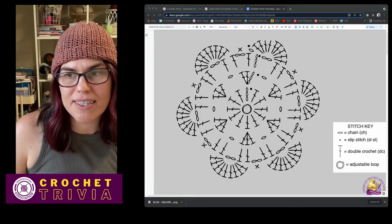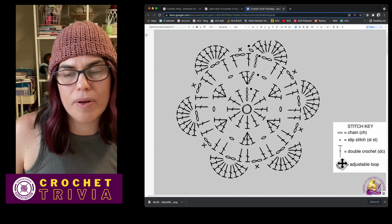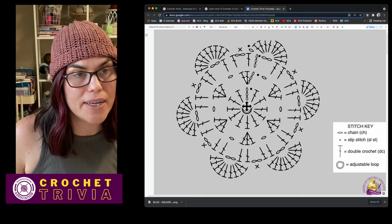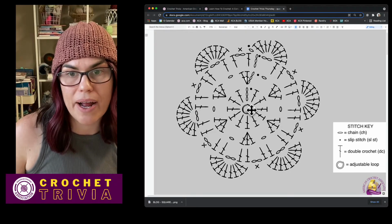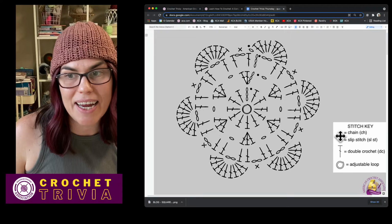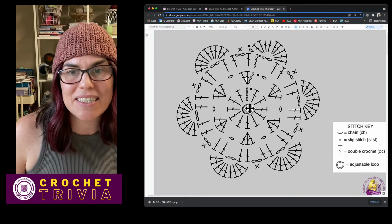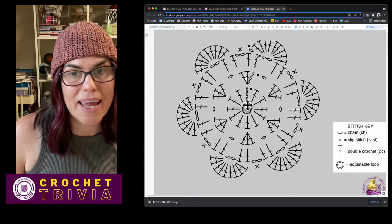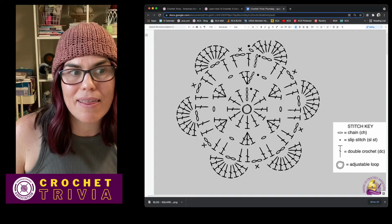So if we come over here to the stitch key, we can see that this circle right here is the adjustable loop. So what I'm going to do is find the adjustable loop here in the diagram, and I see it's right here in the center. So that tells me it's a center out circle worked and joined rounds. And if I come back over to the stitch key, I see that here is a tiny circle that is connected, and that is a chain. And if I look for chains right after the adjustable loop, that indicates that it's round 1. And how many chains do I see there?